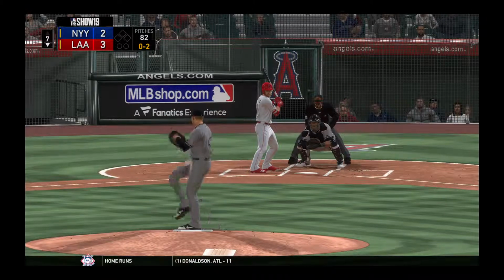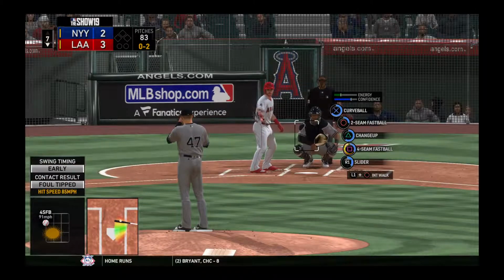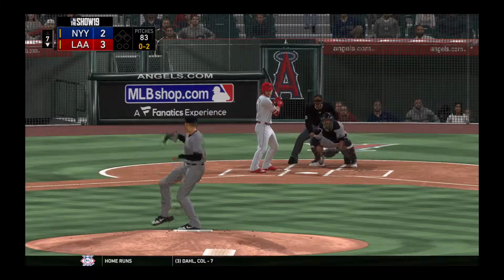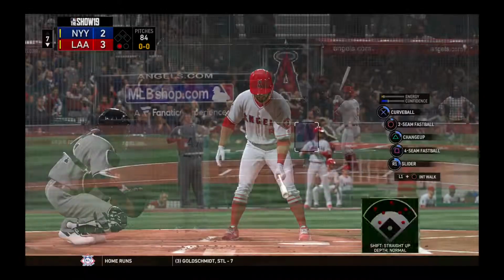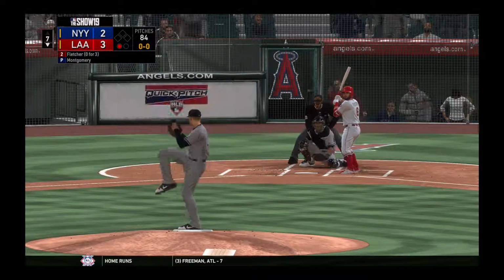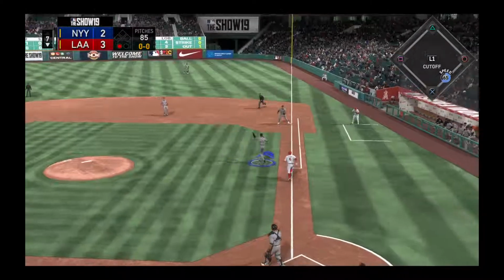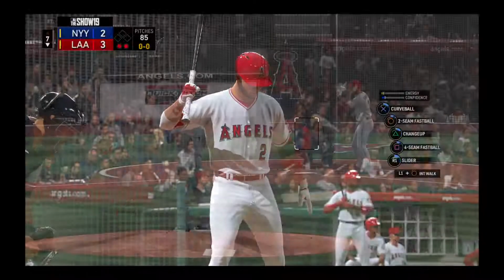The 0-2 once more. Fouled away. And he struck him out. Good pitch there as he registers his 8th punch out of the ball game. Number 6, second baseman. Weak roller right side. And very quickly there, they're 2 gone to start the inning.